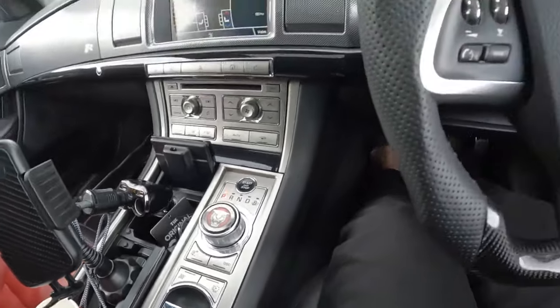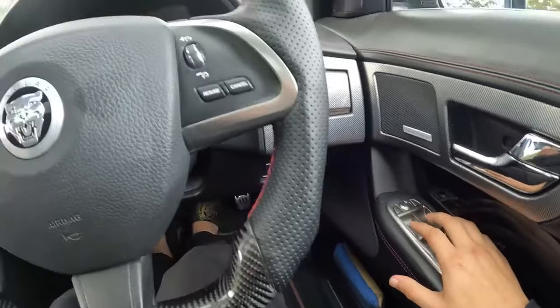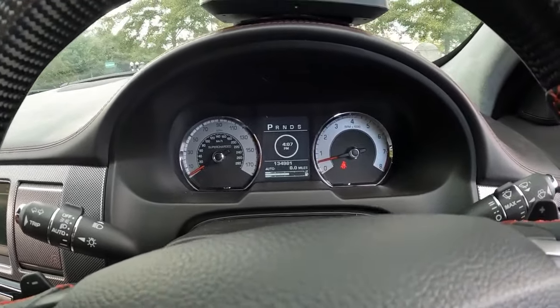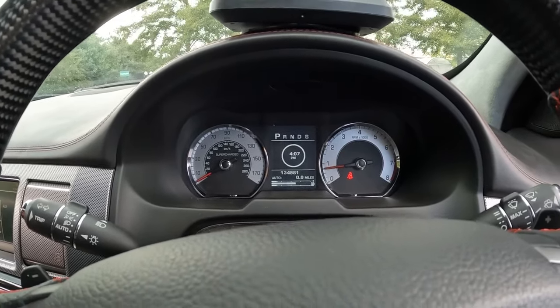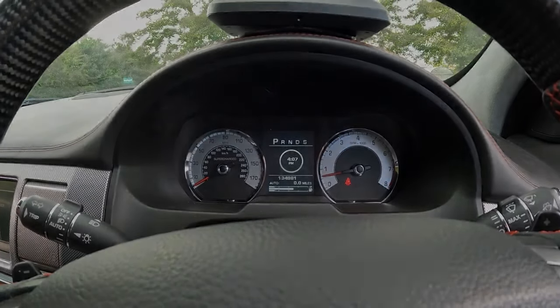Press down, hold. Lovely noise. Put the windows down. Soft limiter at 4,000. So that's the exterior and interior done, so let's see what this car is like to drive.